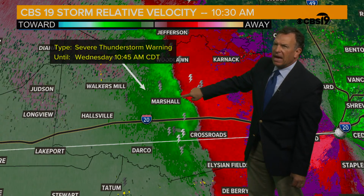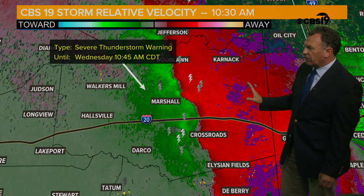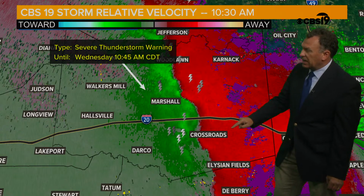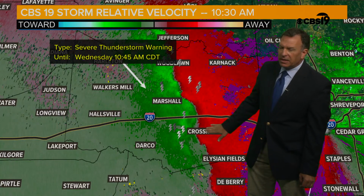But again, we only have about 4.5 more minutes to go until the severe thunderstorm warning will be cleared from that area. We'll check with the National Weather Service to see if they want to extend it. If they don't want to extend it, then we should be fine. There's Crossroads. Crossroads right now, stay in your safe place until this passes.